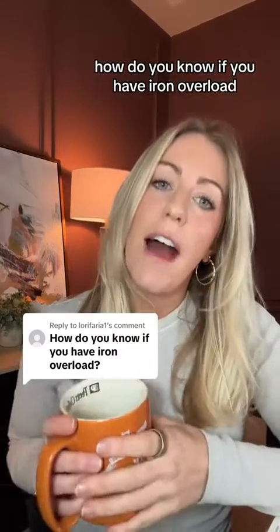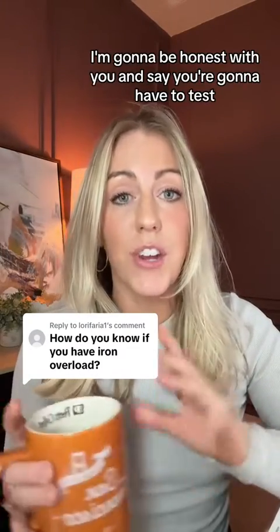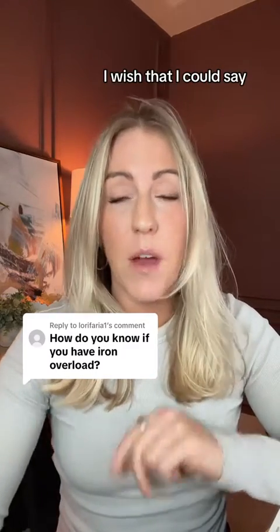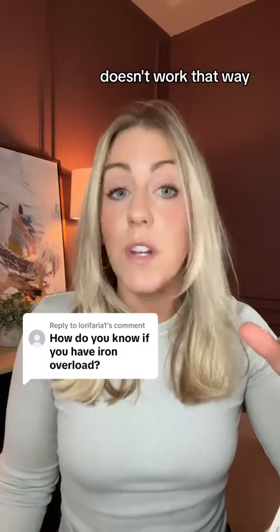Do you know if you have iron overload? What a good question. I'm going to be honest with you and say you're going to have to test. You're going to have to do labs. I wish that I could say based on these symptoms that you have iron overload. It doesn't work that way.